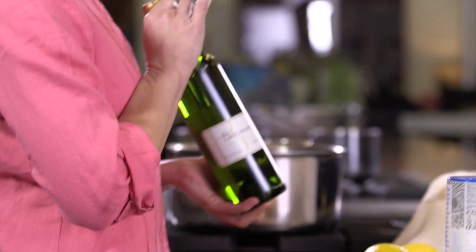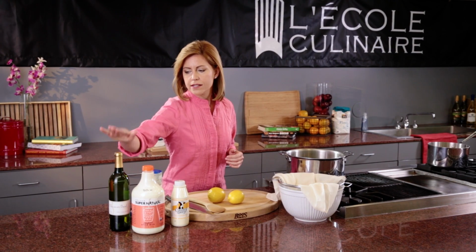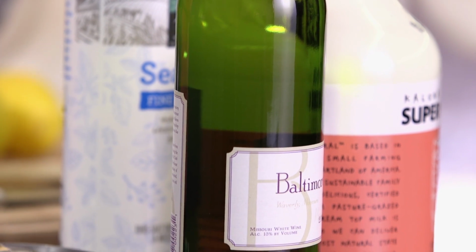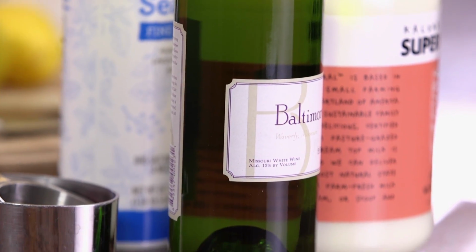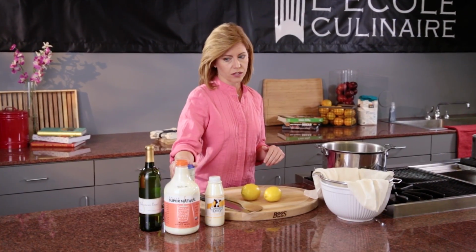And all of it is going to be paired with a Vidal Blanc from Baltimore Bend, which is a lovely winery in the state of Missouri. And it's not going to overwhelm the delicate flavors of that ricotta. Making ricotta is incredibly easy. All you need is milk, cream, acid, and salt.